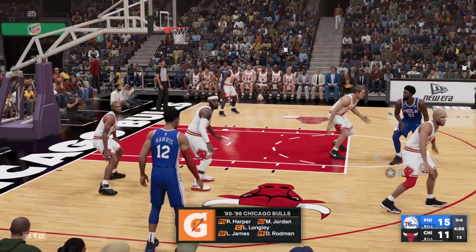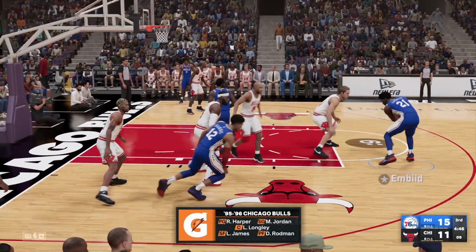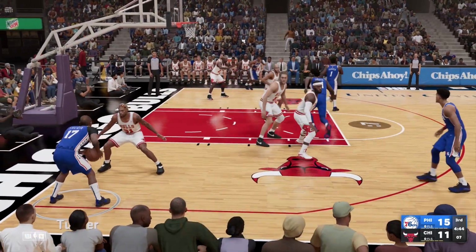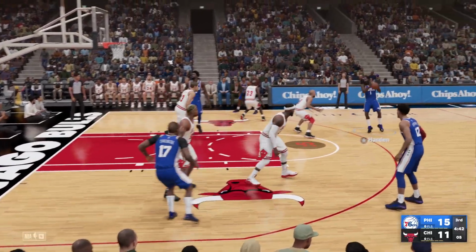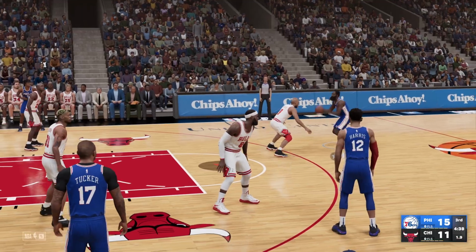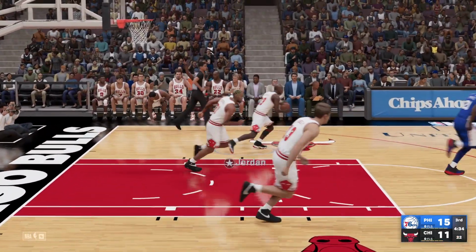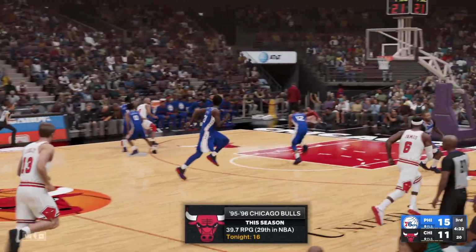They've got LeBron James. Dennis Rodman is out there with Longley. Then there's Harper, and it's Jordan in at the 2-guard spot. So that's the 5 in the game for Chicago. Shot clock at 5. And Harden launches it from deep. Rebound by the Bulls. Rodman's got his 7th rebound here tonight.